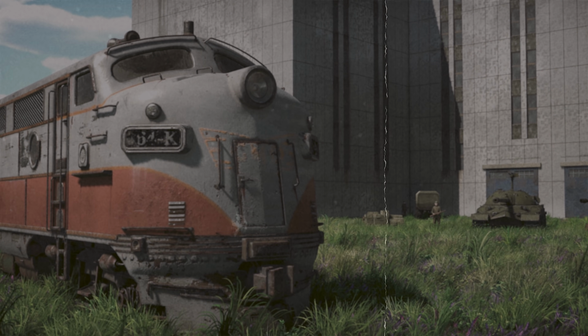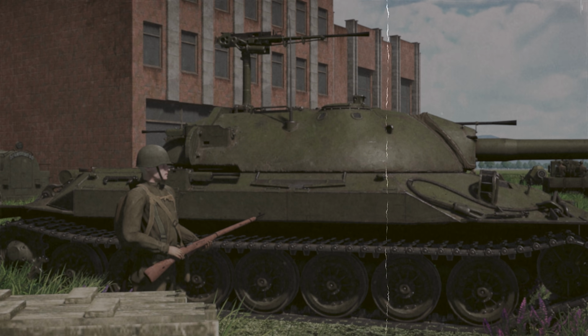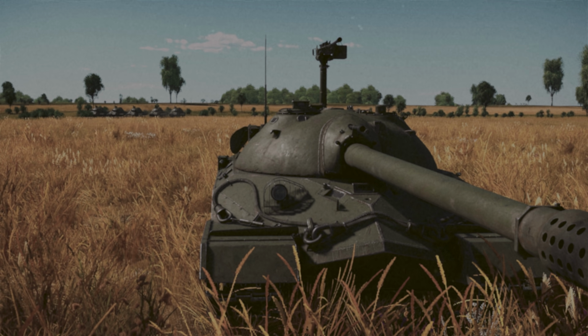The worst part? The IS-7 was too heavy. No ferry or platform could support it, and the thought of having to mass transfer these monsters terrified the military. The tank of extreme parameters never left the trial stage.